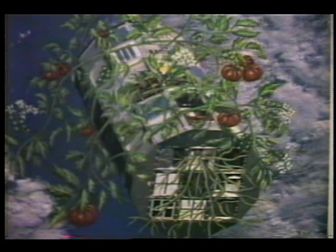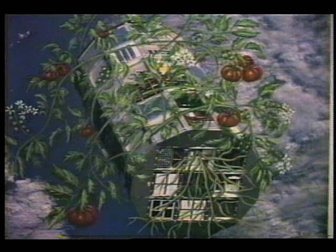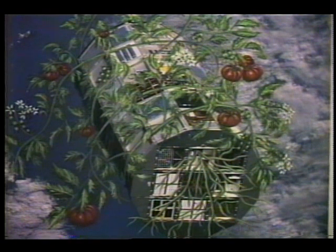Attack of the killer tomatoes. The chewy, gushy, squishy, mushy, rotten to the core. The standing outside your door.